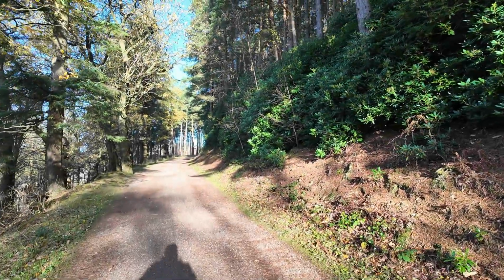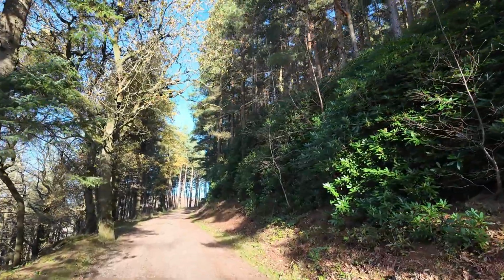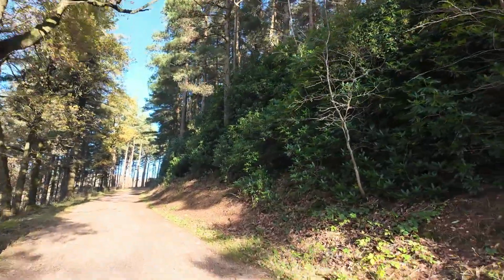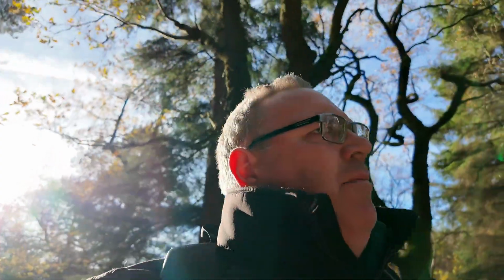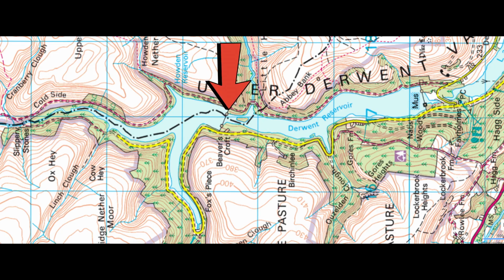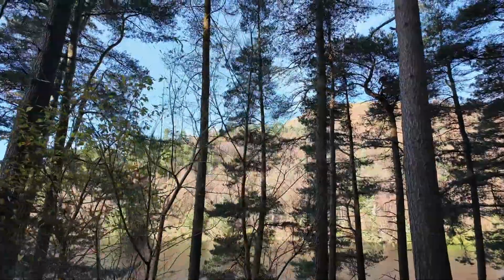Well, we're back on the track again now. We're at Howden Dam, so we're heading up towards the northern end of that. This walk does actually hug the lakes quite closely, which is great. There's a bit of an uphill one now, but it hasn't been too bad all the way around really. So now we've done the first quarter of the walk and we're at Howden Dam. So let's continue on and make our way towards the end of the lake.